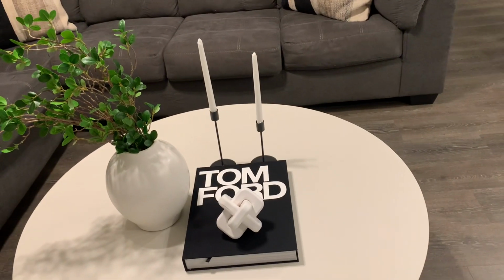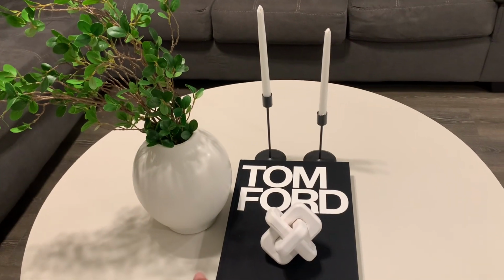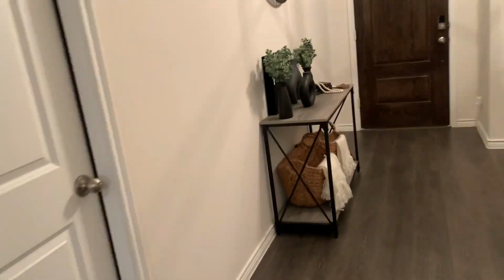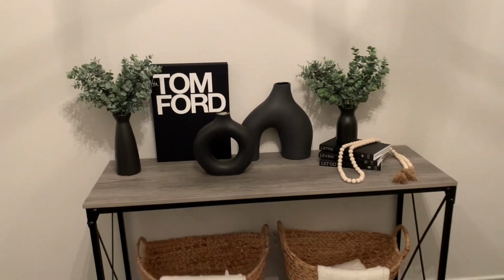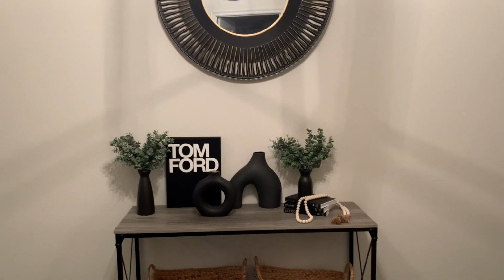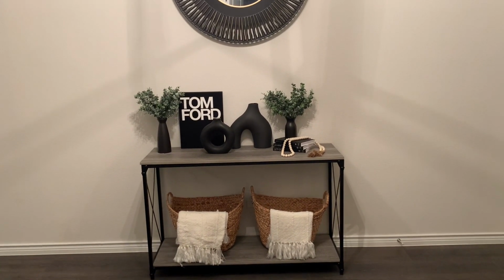And you guys, I also wanted to show y'all something else, because this Tom Ford book came in a really, really nice cover, and I did not want to throw it away. So let me show you guys what I did with the cover. So it was kind of like a 2-for-1 situation, but I decided to add the cover here on my entryway table, and I think it looks stunning, absolutely stunning. So that is the whole look of it.